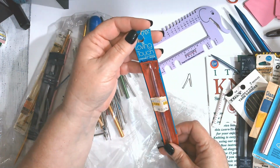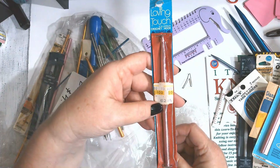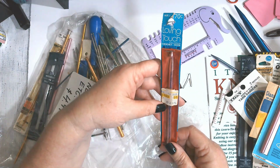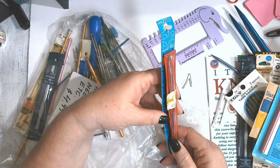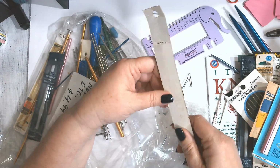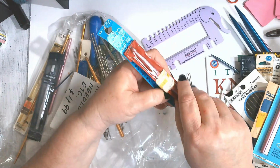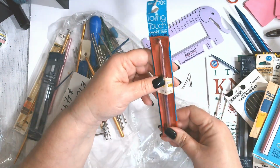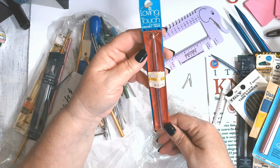Oh, never seen this brand before. Love and Touch. Look, 63 cents, y'all. 63 cents. The paper behind it has butterflies all over it. Obviously, this has never been opened because it's still stapled. It's a J.